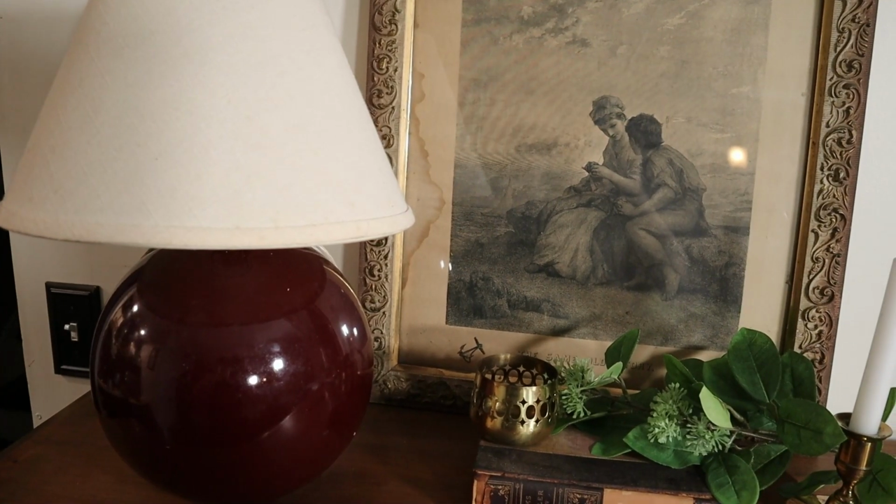$7.99 for this lamp I thought was actually a pretty good deal. And the size and the fact that I already had a lampshade with it, I was more than happy with that. Color is a maroon color. I do think this would be better suited as a neutral. So this will be again a quick DIY for me. It's gonna be cute.